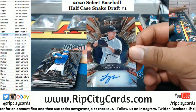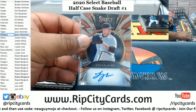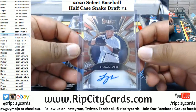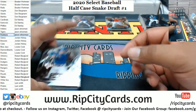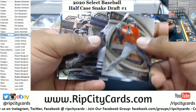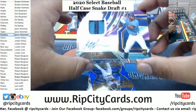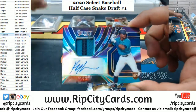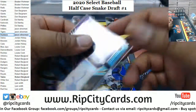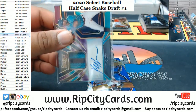Logan Webb, Giants auto. Boom. Nick Solak, Rangers rookie insert /49. That's a nice one. Kyle Lewis, rookie patch auto, Mariners. Been a really good start, real good start to this case here.